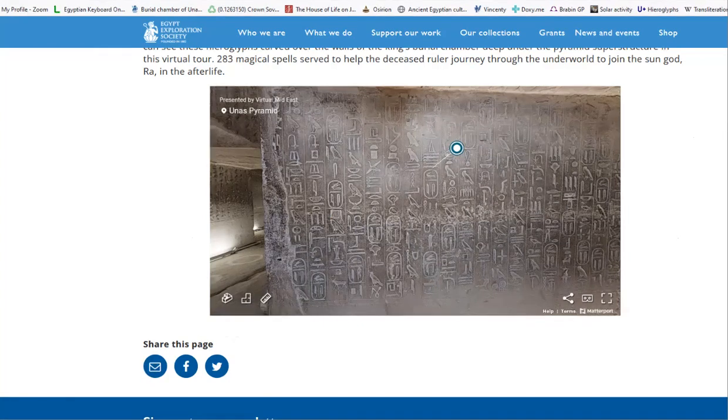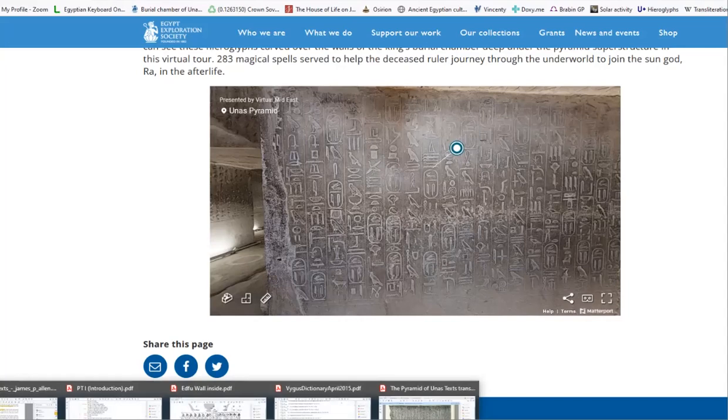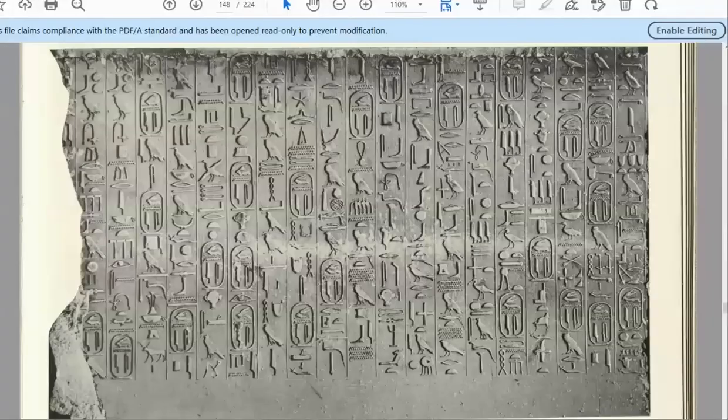And now for that, I'm going to go back to the images from the Alexandre Piankoff survey of the Pyramid of Unas. So these images were all taken by L.F. Husson, and the artistic supervision was by Natasha Rambova, a Hollywood set designer and actress, and she was friends with Alexandre Piankoff, and they surveyed the Unas Pyramid together. So these beautiful images are from Rambova and Husson. So let me take you to the translation.